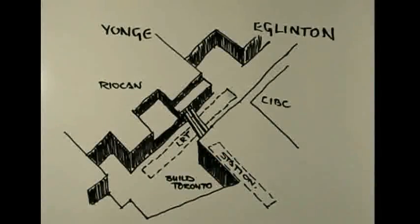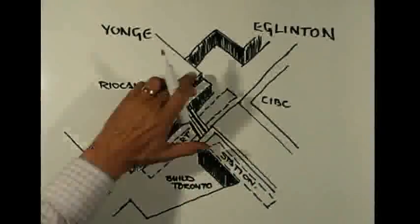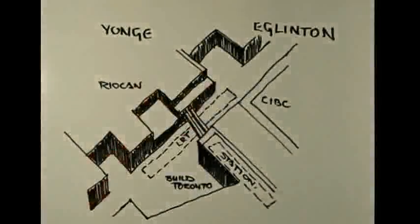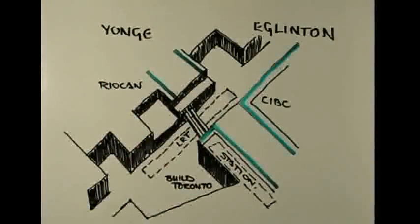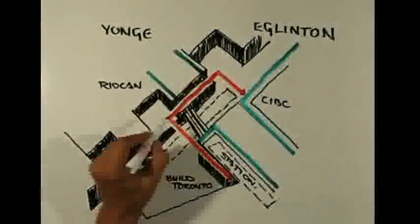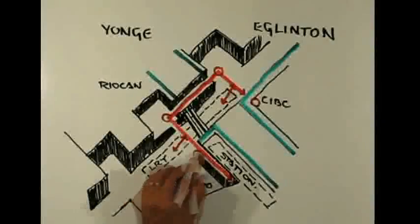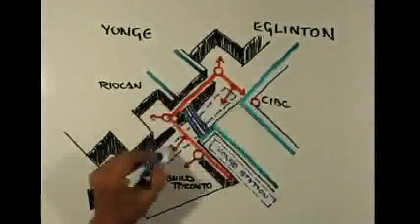Adding the shadow gives us a much better idea of the depths involved and the actual shape of the space. Now look at adding into this as well some of the grade conditions to provide again some more detail. Shown in red here is how this concourse ledge works under Yonge Street and how it connects therefore to the corners and down to the Eglinton LRT.